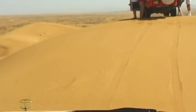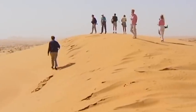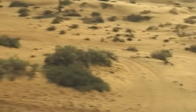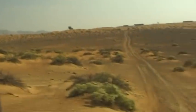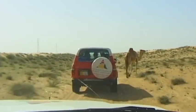The mountains which form the border of the Emirates and Oman recede, and soon we're again back among the dunes. The travel itinerary contains yet another unmissable experience, and we've reached our destination. After seeing camels in the wild, a visit to a camel farm is a must.